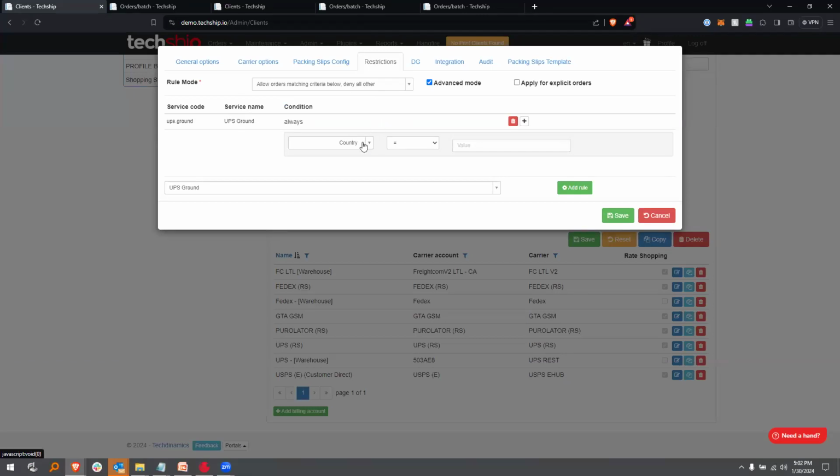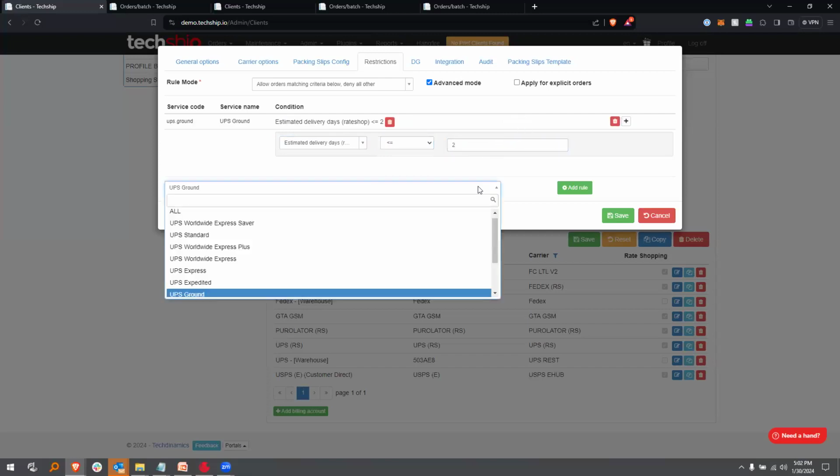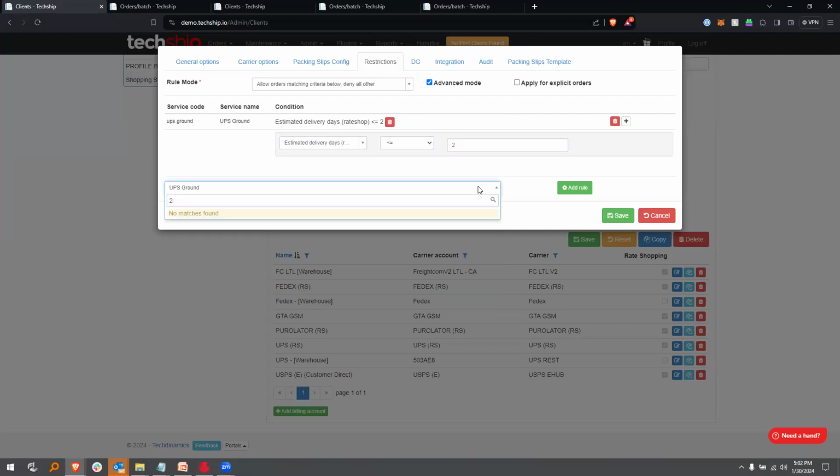But maybe I don't. Maybe I want ground as long as the transit time, estimated delivery days, is less or equal than 2. And maybe I also want second day air.